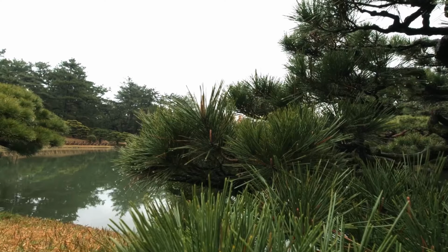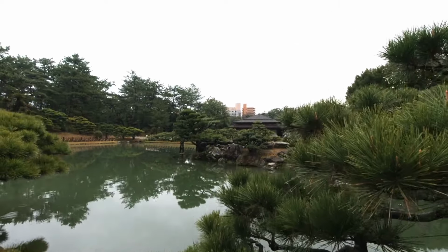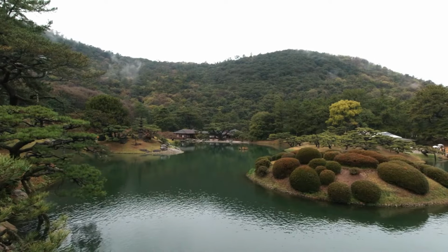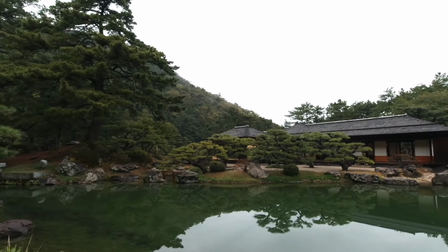But we're sticking with Takamatsu itself this time because the morning starts with a journey to the exquisite Ritsurin Garden, one of the great masterpieces of Japanese landscape design. For such an expansive garden, the attention to detail is truly staggering, and it's often been said that it deserves to be on the list of Japan's top 3 gardens.